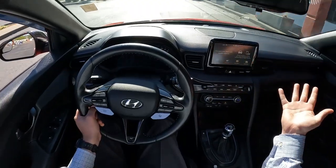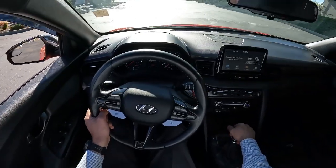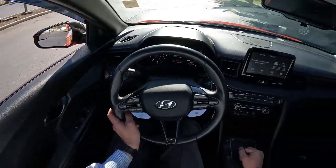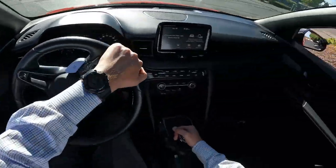Beautiful day out, about 80 degrees, a nice day to take this Veloster N out for a spin around the block. Hopefully I won't have too much rush hour traffic. I don't plan on breaking any laws, but I'd like to maybe get this thing up to speed, see how fast it accelerates.